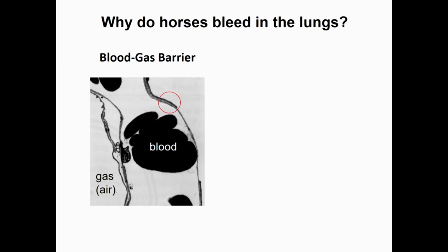Why do horses bleed in the lungs? Well, unfortunately, it's part of being really athletic. This is a blood vessel within the lung. This is a capillary. This is the smallest blood vessel. These are individual red blood cells here. You can see this is the thickness of the wall that is separating the blood from the airspace.